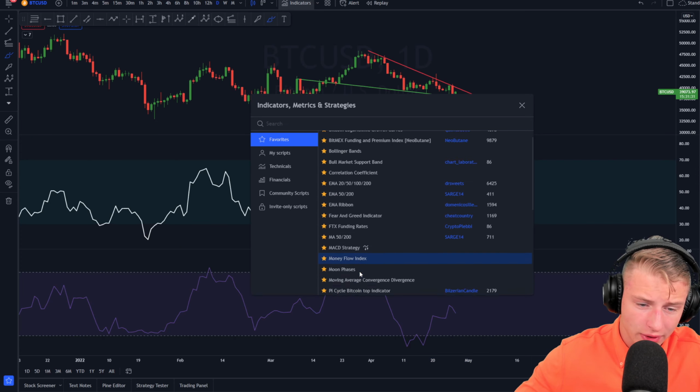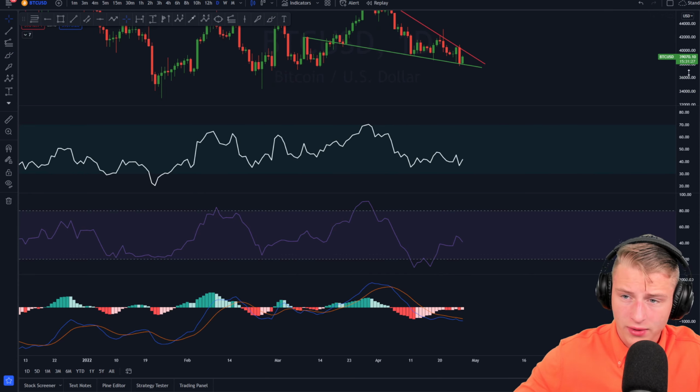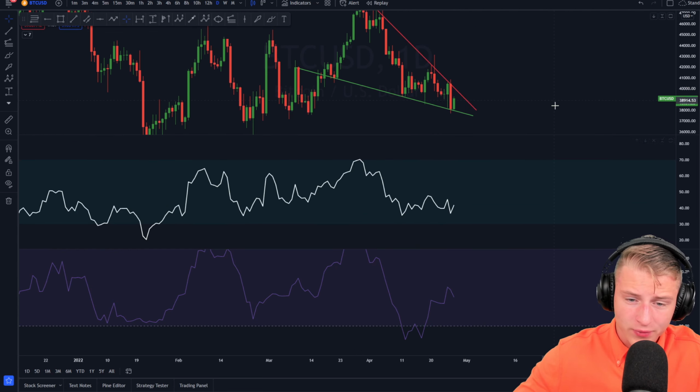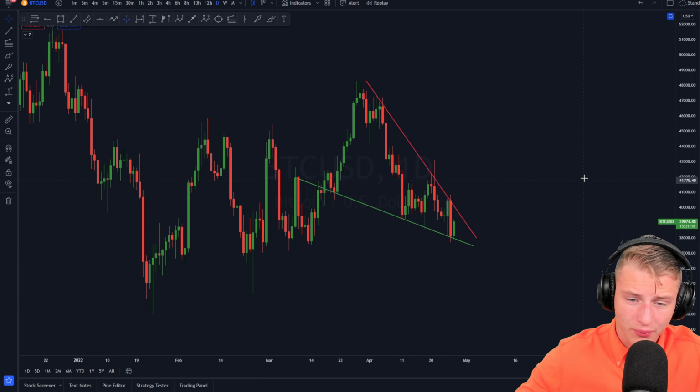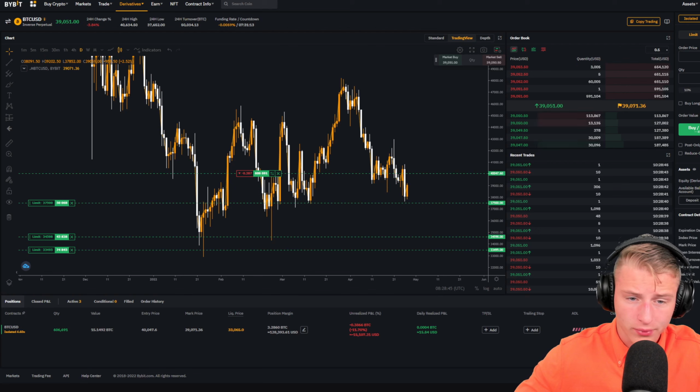Also, if you do look at more indicators, let me enable the money flow index. You can see the money flow index also forming a higher low, MACD also forming a higher low. We're basically getting more confirmations on this movement that we are about to get generated towards the upside. So for me, it's a pretty clear way where we are probably going to be moving towards.